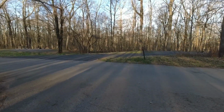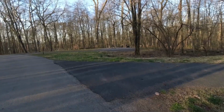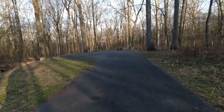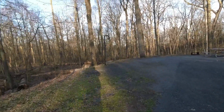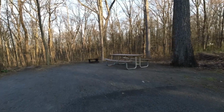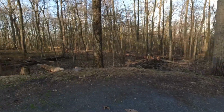And this one is A25. And it goes down. Not too bad though. I actually kind of like this, but there's no hookups. No hookups, but this one's got a lantern post. I don't have a lantern post. This is kind of nice. If you don't need hookups, this is nice.